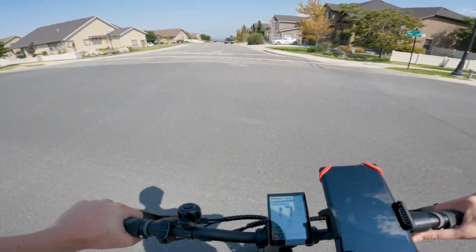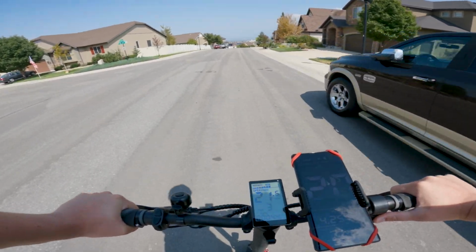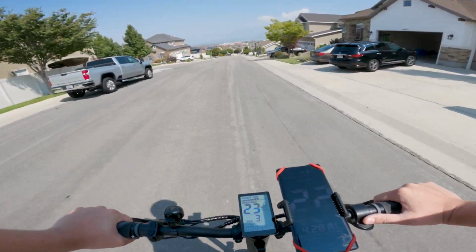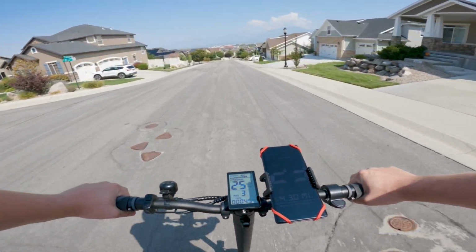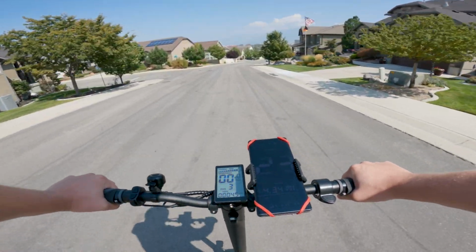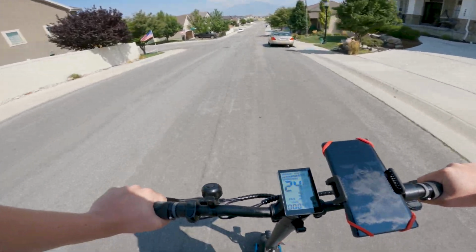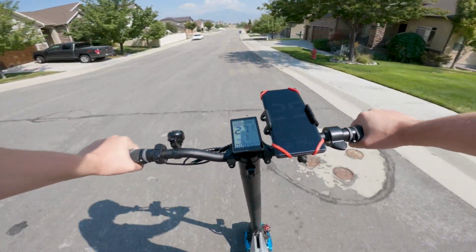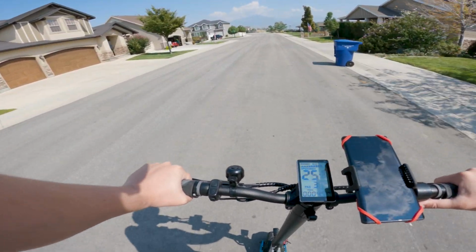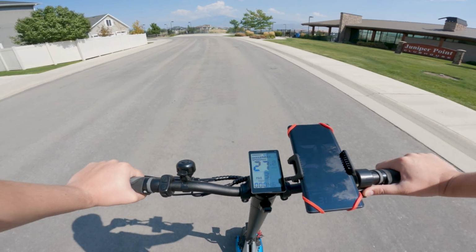On these roads that are less smoothed out, that have a rougher feel to them, you can definitely feel the solid tires more. It definitely has more vibration going on than pneumatic tires would. But the Mantis 8, which is the most direct comparison that I've tried to this scooter, as far as big bump handling, this scooter does a very similar job to that. It just picks up the small stuff a little bit more.